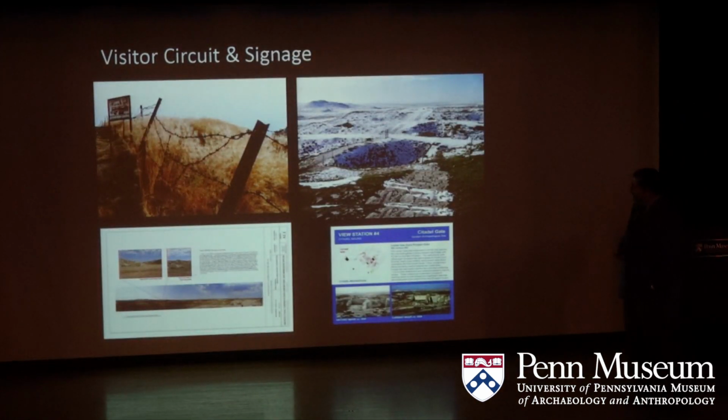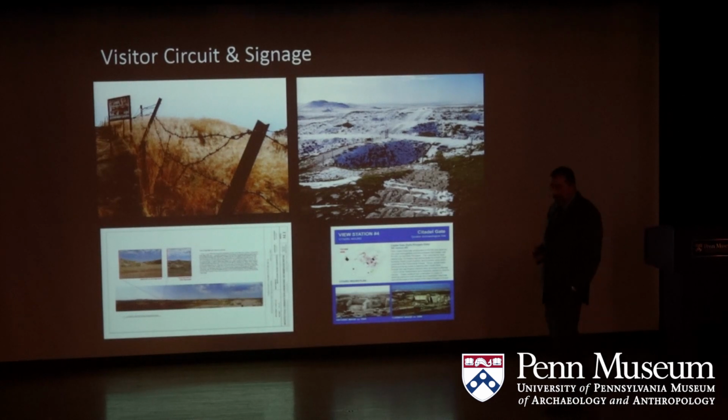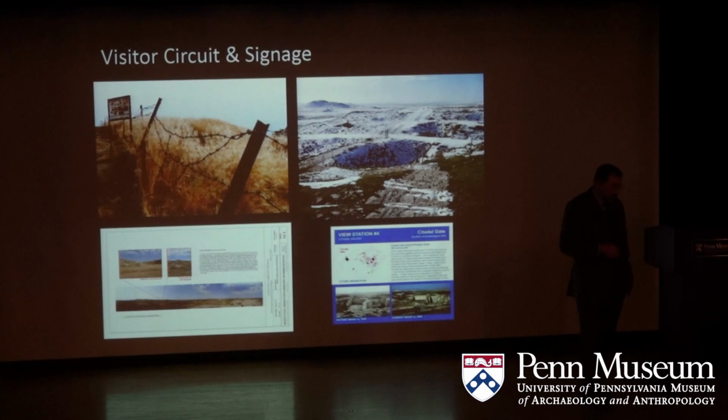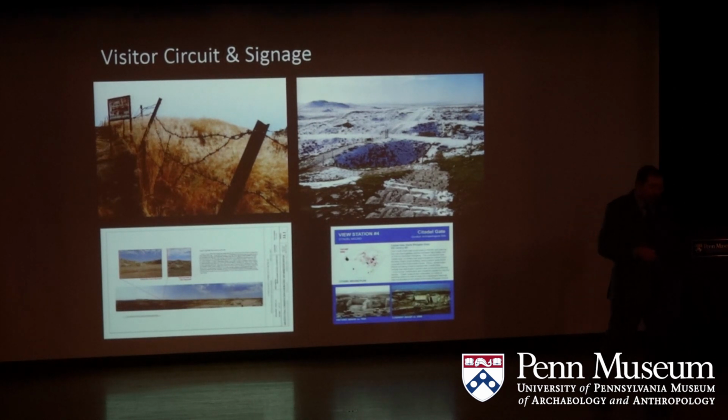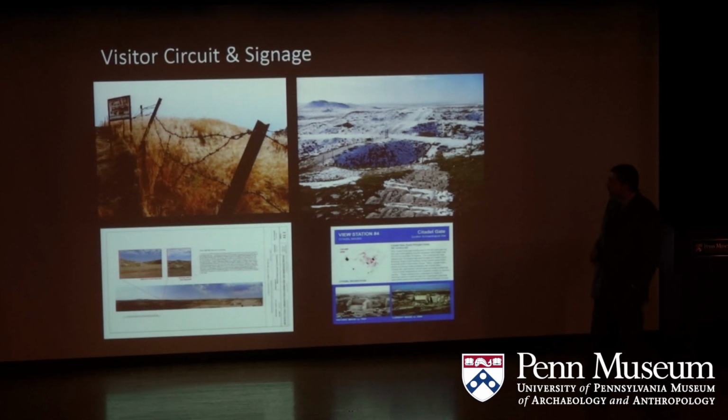And then the last component of this, the visitor circuit and signage, we come full circle here, because all of the work on the buildings is of course important and necessary, but we can't simply exclude the public from visiting or even partaking of the work if we don't provide for their visitation. And so you remember that early image, which was less than hospitable.